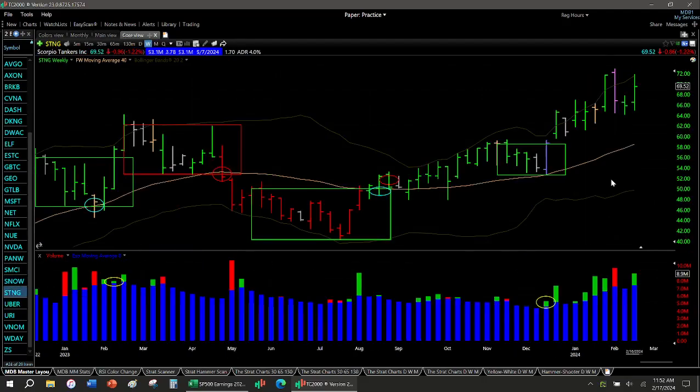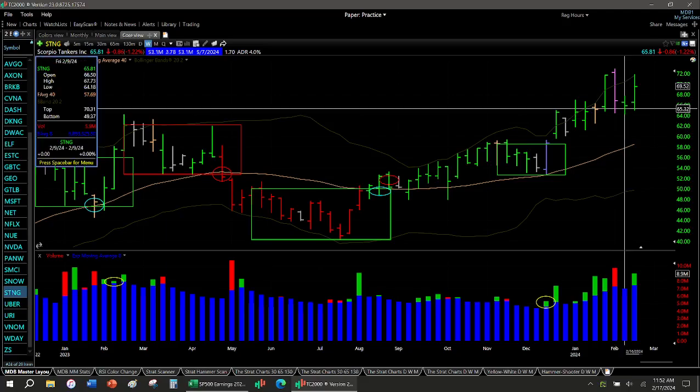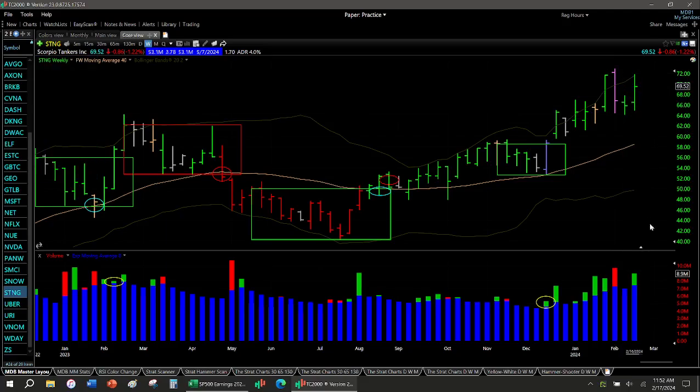Snow, box breakout, no signals. Stinger, pink bar signal, but it's sort of resolved. We got some bullish volume here. This is interesting to me because another week down, this is forming a sideways box also. So you might be setting up for a box breakout.